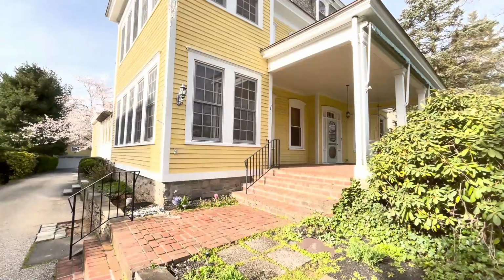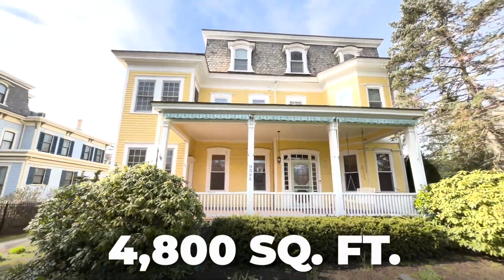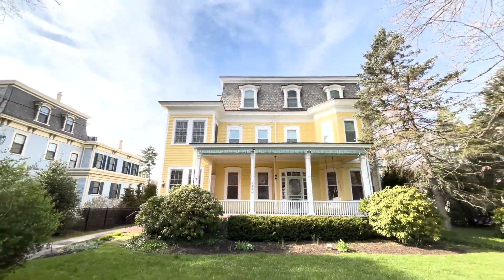Now, jumping over to the east side of Main Street to give you an example of what something else might be if you want to pay a little bit more for simplicity and just be move-in ready. This property just closed this year at $1,165,000. Again, it's 4,800 square feet on just over 3/4 of an acre of land, and it's right on East Main Street. You're steps away from everything that's happening in Moorestown, and it's got 6 bedrooms, 5 bathrooms, and everything is done inside, and it's completely ready to go.